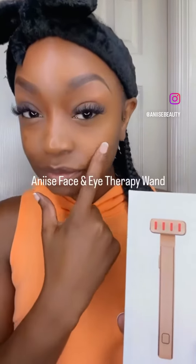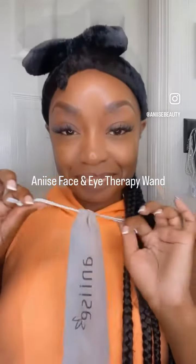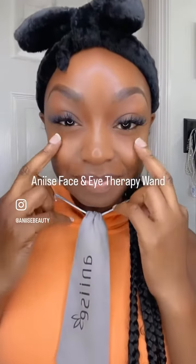Hi guys, this is the Aniise Face and Eye Therapy Wand. It has so many beneficial features for your skin. It has red light therapy, which helps stimulate collagen and improve tissue for rejuvenated plumper skin. It also has blue light therapy that helps heal existing blemishes while minimizing future breakouts and killing acne-causing bacteria.